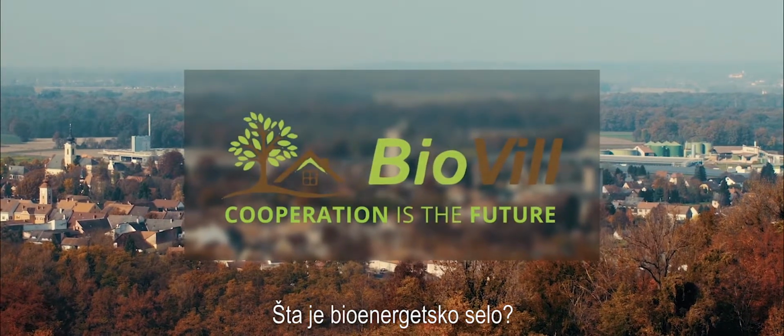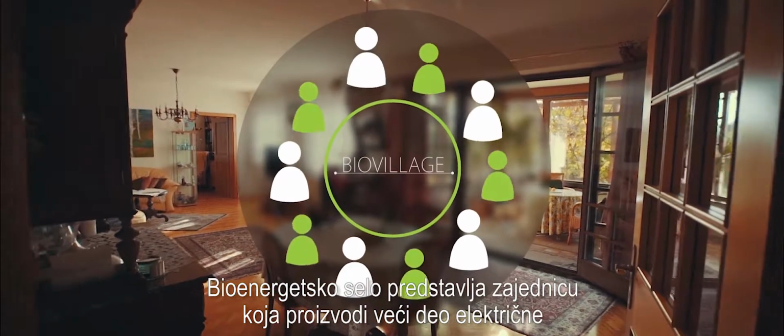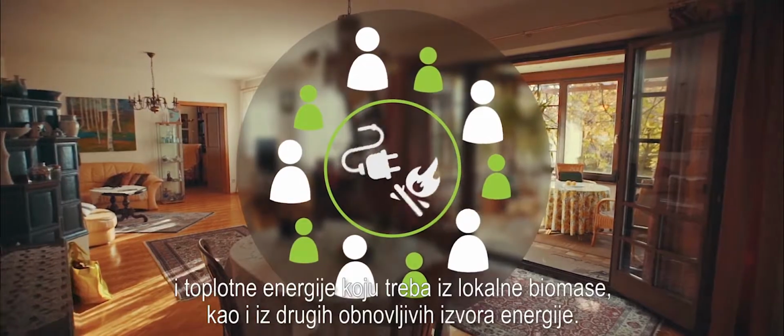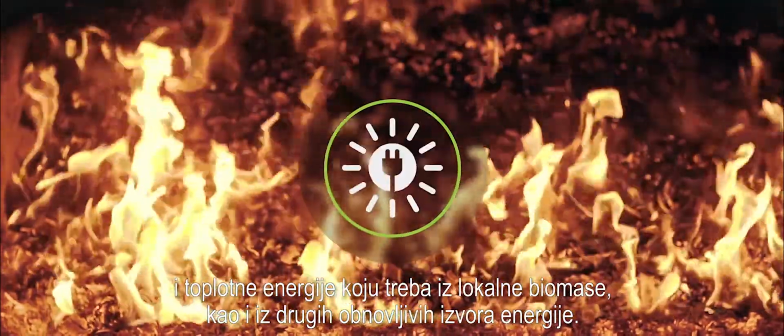What is a bioenergy village? A bioenergy village is a community which produces most of its needed electricity and heating from local biomass, as well as other renewable energy sources.